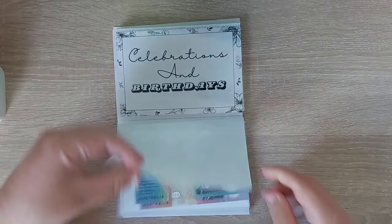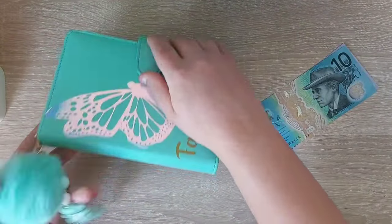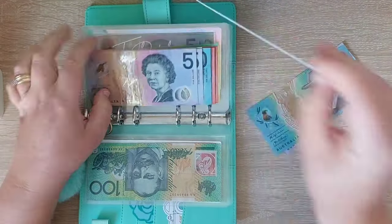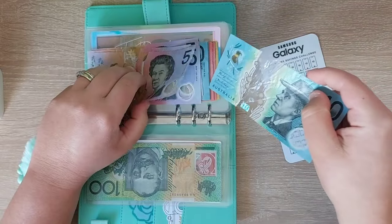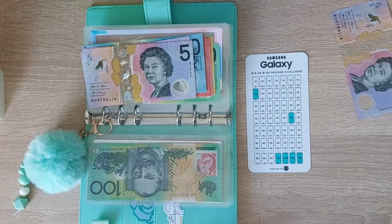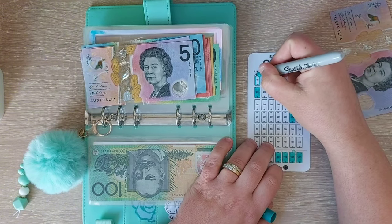And then we've got family funds, which got 15. I can't wait to do my hundy challenge. And I think we are just going to put this in tech, because this has become sort of higher up on the list of things we might need. And I'm not actually going to put 15, I'm going to put 10 because I can't color off 15. And that will stress me out. We're just going to do the 10.